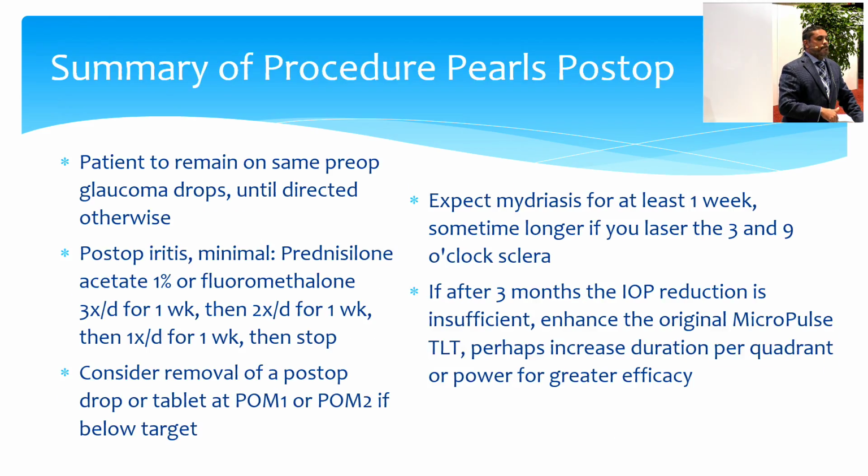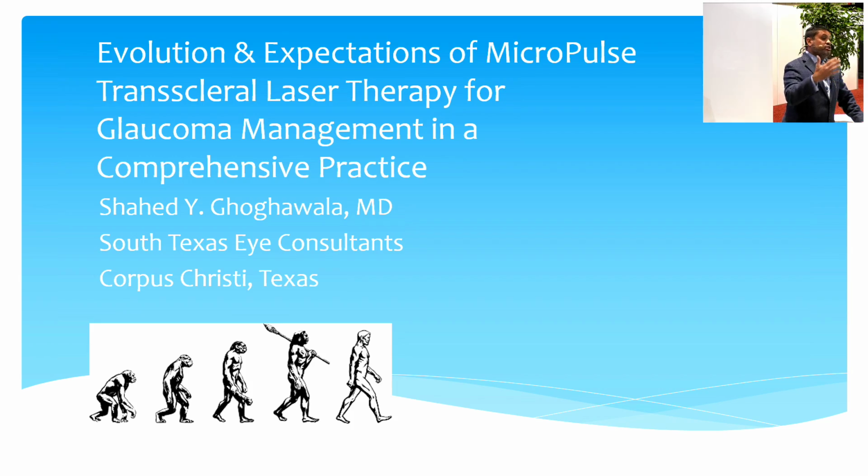Yes? When do you see your patients back after your initial procedure? Like, when do you expect to see an actual pressure reduction? Yeah, based on the case examples, at post-op day 1, you're going to check them. Their pressure should be about the same as pre-op. And if their pressure is a really high concern, I just see them a week later. If they're doing pretty good, 2 weeks is fine. So you don't have to worry too much about pressure spikes right after the laser.